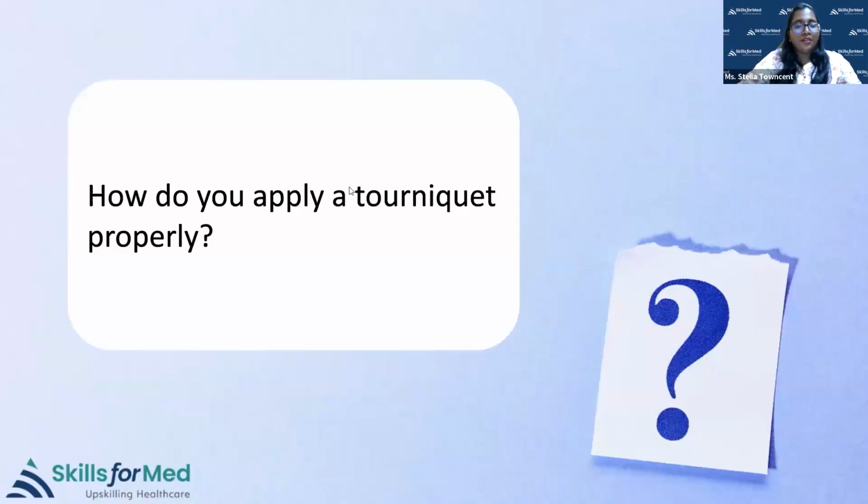And there is also another thing. How do you apply a tourniquet properly? I think applying a tourniquet is very important when it comes to IV cannulation, no, sir? Yeah. So, can you put that picture? I wanted to share with you what we used to do in the UK.